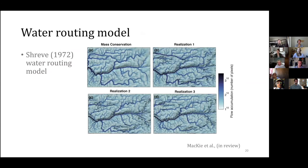We then applied a simple water routing model to each of them. And what we see is that while some of the channels are pretty similar across different realizations, a lot of the tail behavior was pretty different. So we don't have water flowing out of the same place in every realization. And this could be really important if you're interested in a water budget.